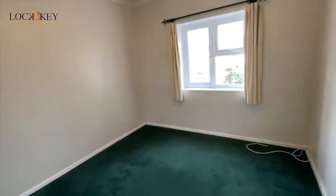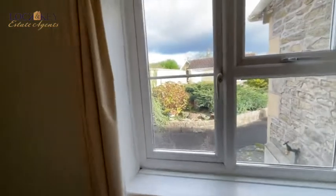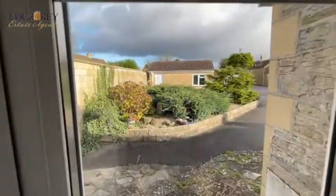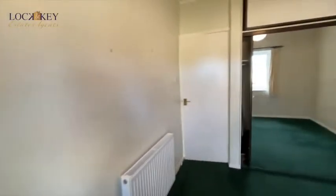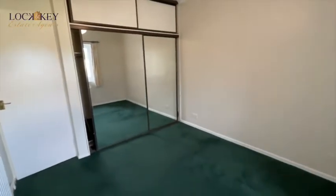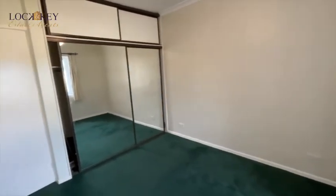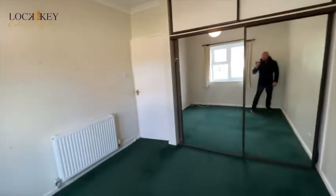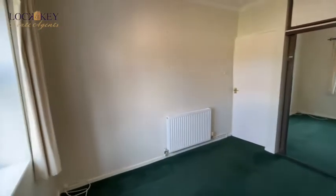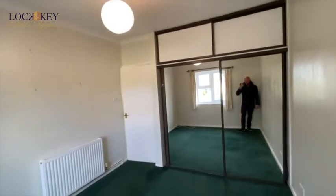Easily a double bedroom. And it's great to have a bungalow with a double bedroom in a village. They're very, very rare nowadays. And I know they're not big, but sometimes it suits somebody that's living on their own. Very, very sought after. Obviously, you can see mirrored sliding doors. Radiator there to the left, but a decent double nonetheless.